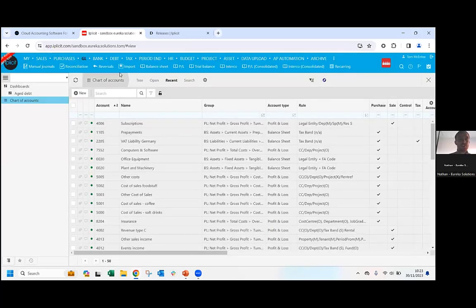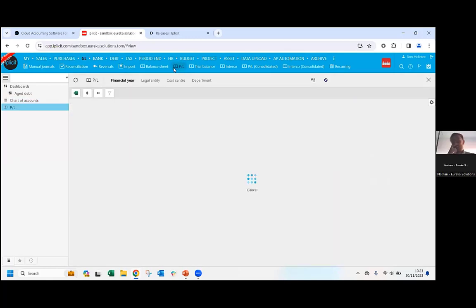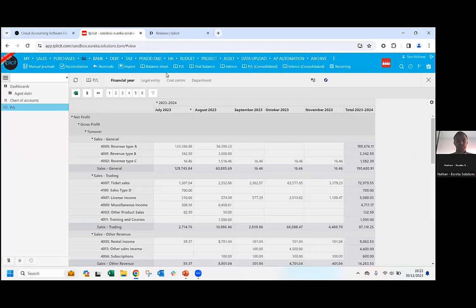So just staying with the general ledger, we'll come and look at a P&L, and this will probably take that to the next level in terms of how we can then start to look at slicing and dicing some of the data and how drillable this is. So I've got a P&L here. Of course, we can run the P&L and balance sheet straight from iplicit, and it's really, really flexible in terms of what you can do with the software.